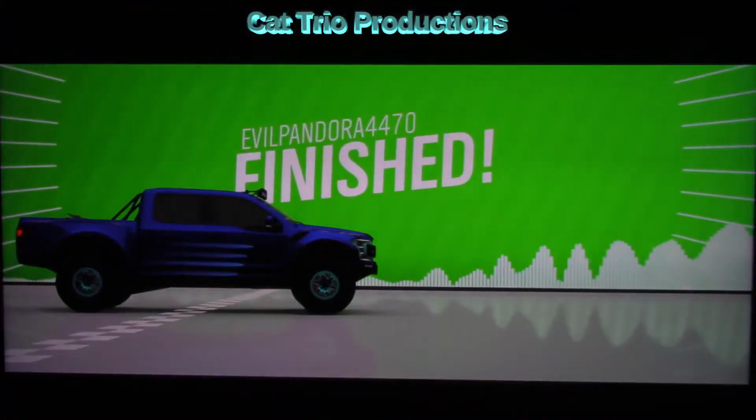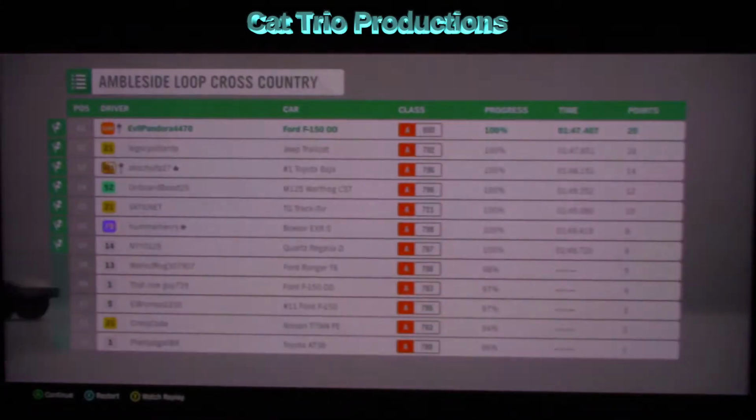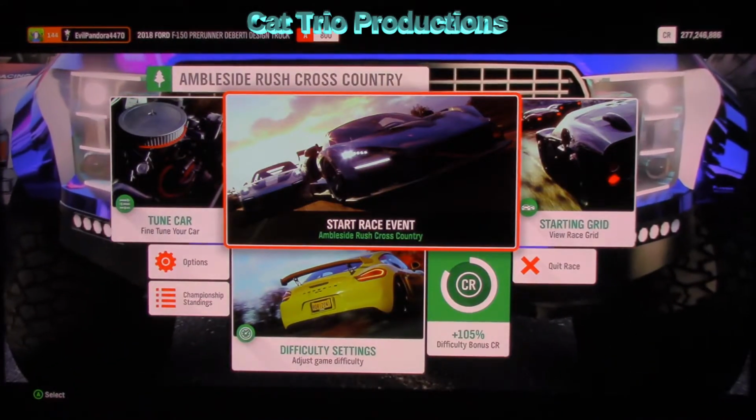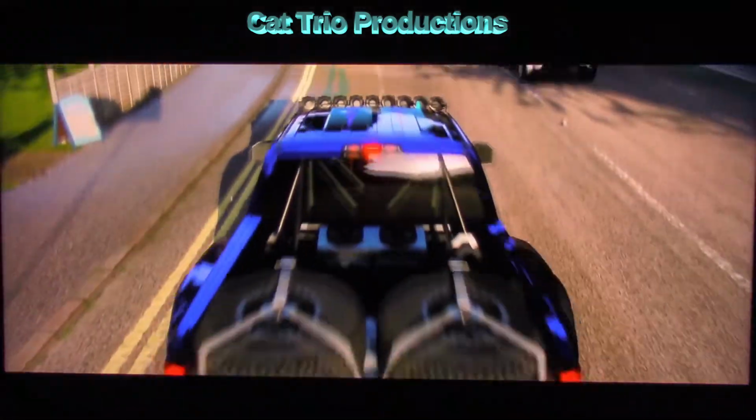Survived that! It was a bit unfortunate that we hit that barricade there at the end, but we were able to get the job done, folks. Me and us, as a matter of fact. So let's prove them wrong.